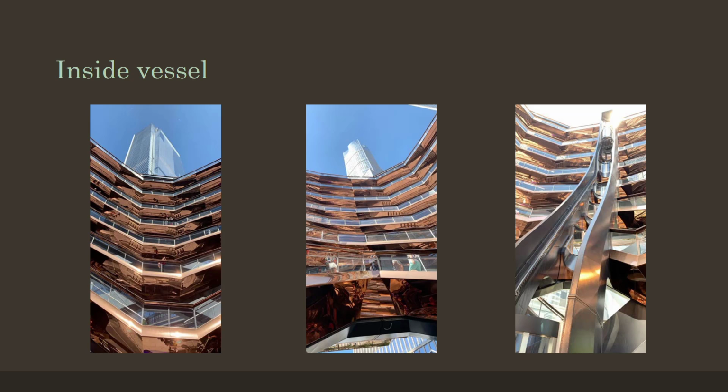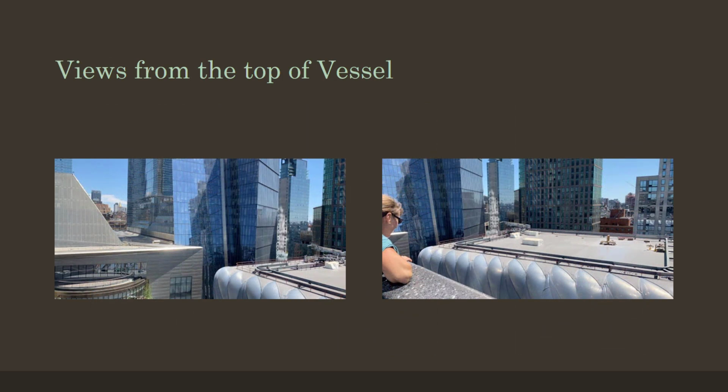It was an hour line for the elevator. It wasn't worth it. These are some of the views from the top of Vessel. These are of Hudson Yard. And to be fair, most of you guys have seen these already. I'm just putting them up in here for fun.